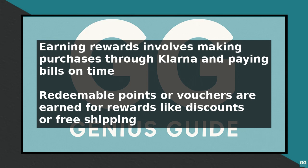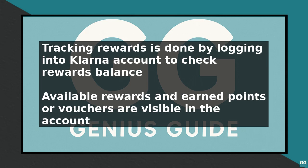You can do this by logging into your Klarna account and checking your rewards balance. Here, you can see how many points or vouchers you have earned and what rewards are available to you.